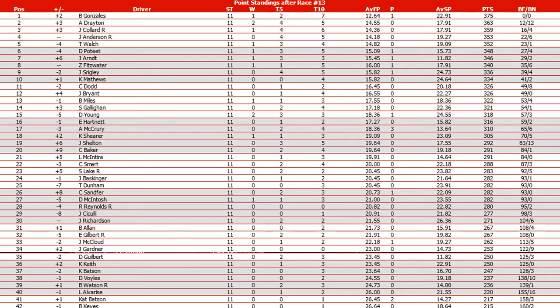J Arndt now puts his name in the ring as a driver that may compete for this season's Hershey's Cup Series chase for the championship.